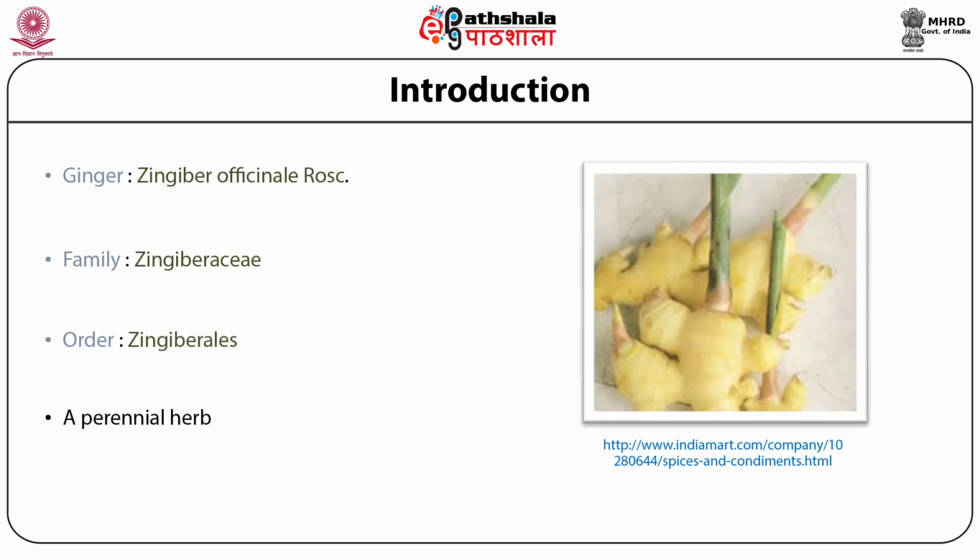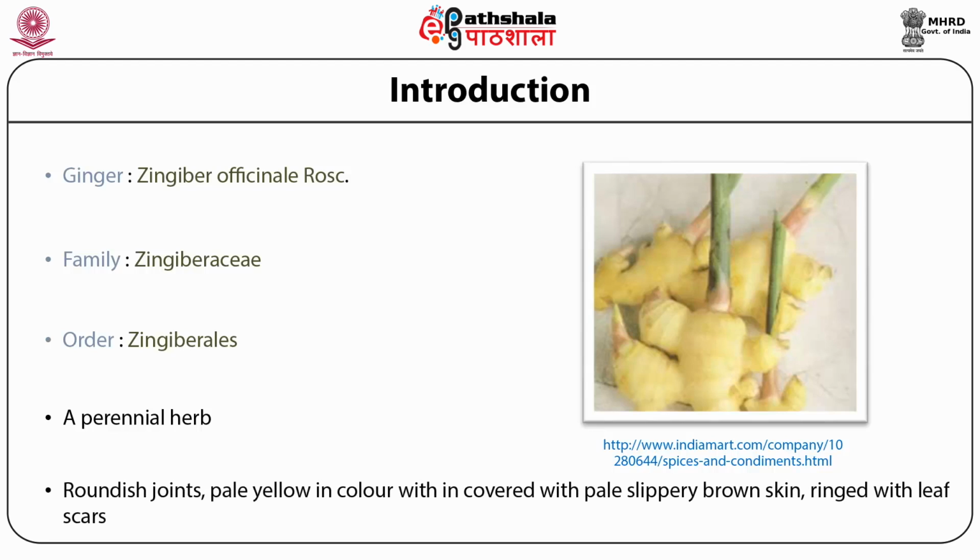It is a perennial herb with a large, solid, tough, horizontal rhizome consisting of a series of many compressed roundish joints, pale yellow in color inside and covered with pale slippery brown skin, ringed with leaf scars and each marked at the summit by a large circular flat scar, much branched, the new joints coming off below the terminal scars. The root is warming to the body, slightly antiseptic and promotes internal secretion.